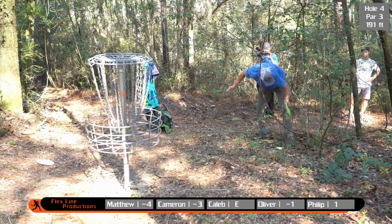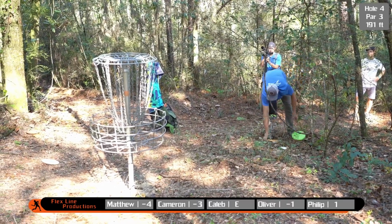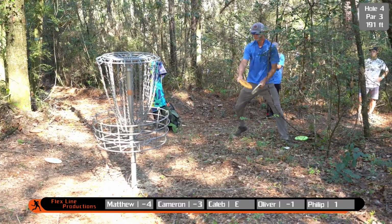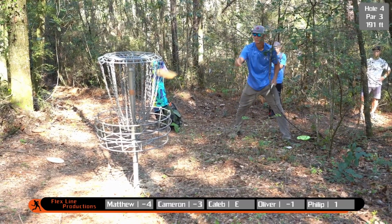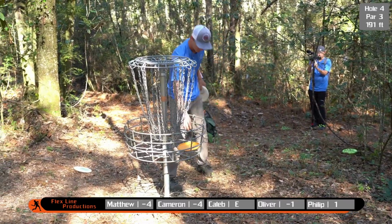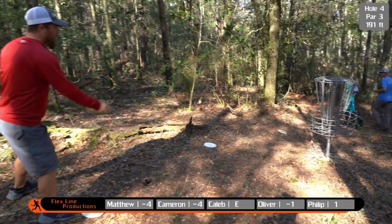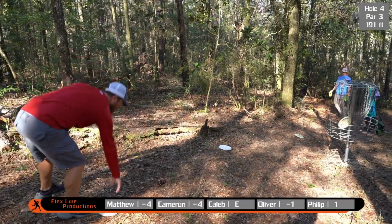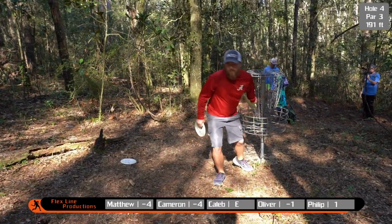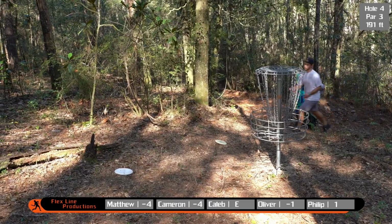Cam doing a little course maintenance here. Looks like he finally found a good spot. And just taps in the easy birdie. He didn't want to mess up his pants. Philip with the par. And Caleb and Oliver should be tapping in their pars here shortly as well.